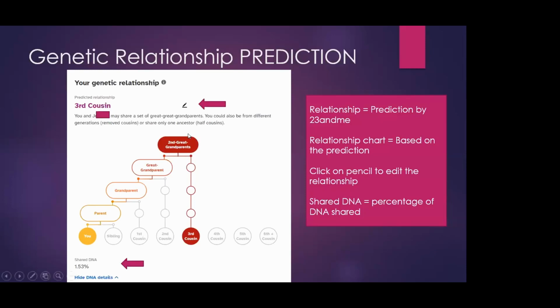This diagram here is very useful, but it's just telling me how a third cousin and I would be related. So it's based on this predicted relationship. It's not saying that we are third cousins. It's just saying if you are third cousins, you are descended from the second great grandparent. So we would have the second great grandparents. But I'm not going to kill myself trying to find a pair of second great grandparents that we actually share. I'm going to have to explore this and look at it from many different angles to try to figure out how we're related. And right here in the bottom, they kind of hid the best part.